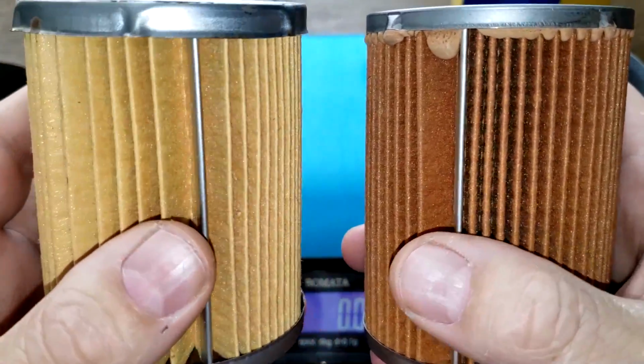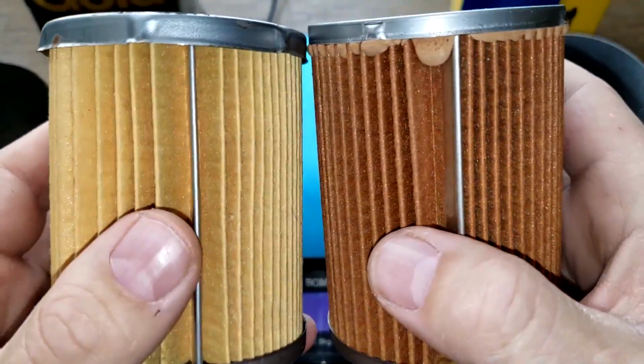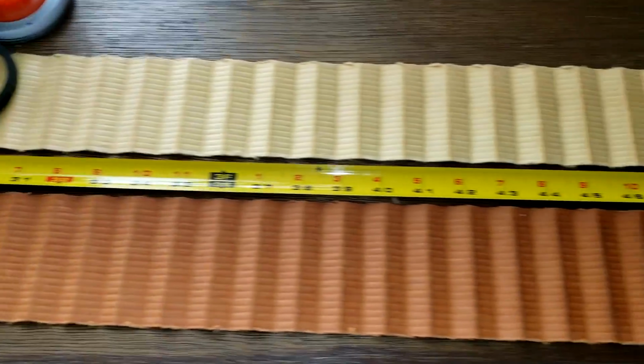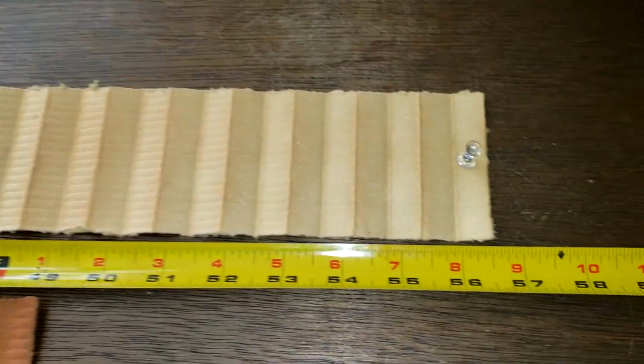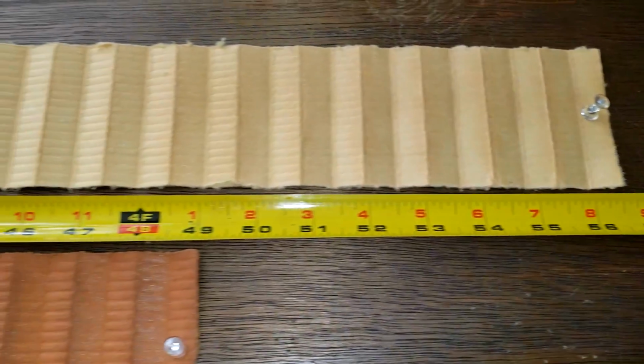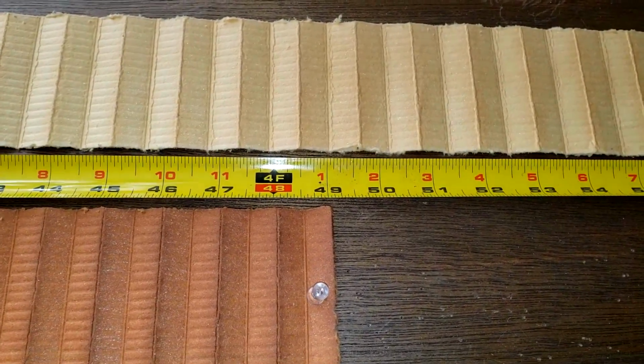Alright, let's cut these two filters open, stretch them out, and see what they look like. Be right back. Okay, so here they are stretched out. And the Napa Gold is 56.5 inches long. And the Napa Proformer is 49 inches long.